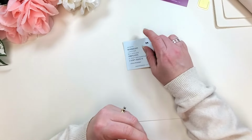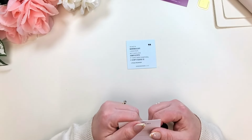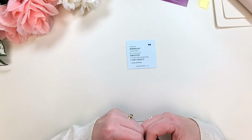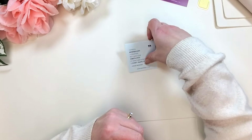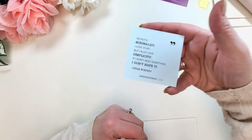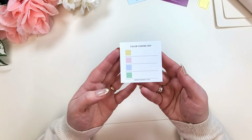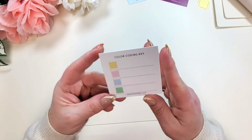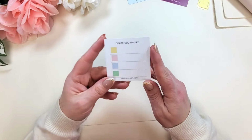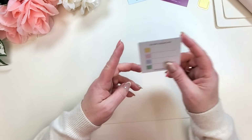And then we have this one, which I really love. It says, I am not a minimalist. I love stuff, but I also love simplicity. If I don't need something, I don't have it. Oprah Winfrey. So very nice, a nice pale blue. And then we have this one that says color coding key. And I think this goes along perhaps with something that is upcoming in this box. So we will put that to the side for now.